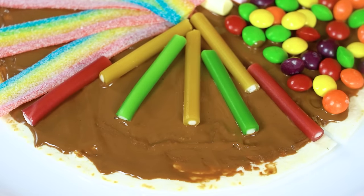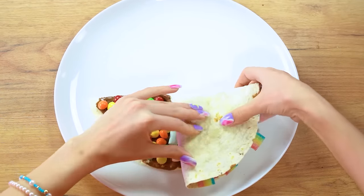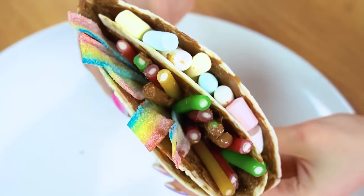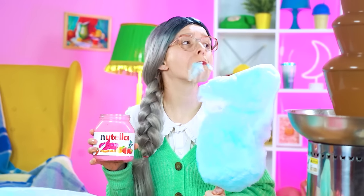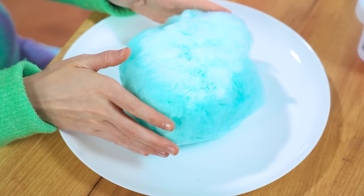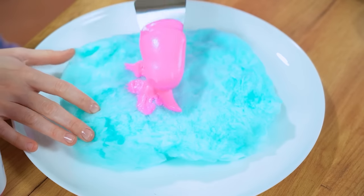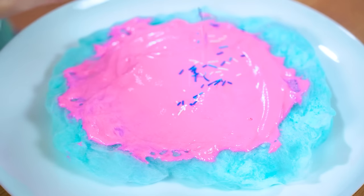Boop, boop, boop! Fold it like this. And now it's a delicious candy burrito. This is amazing! So pretty! Crunch. Wait, I have my own idea. Let me just grab this beautiful fluffy blue cloud. And then spread this gum pink Nutella just like this and just like that. Sprinkle the pretty, pretty sprinkles in!